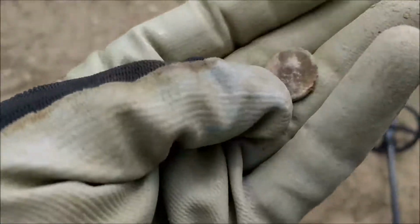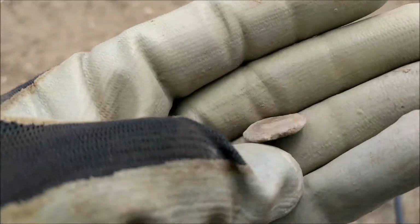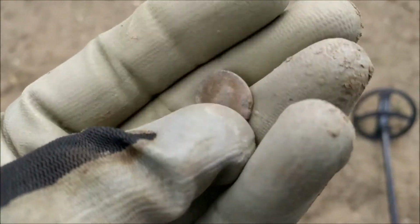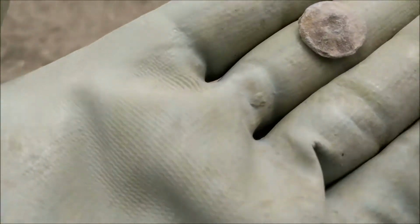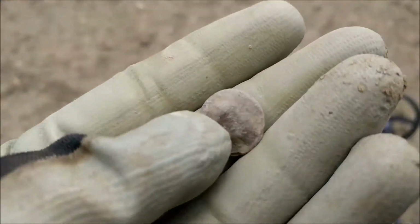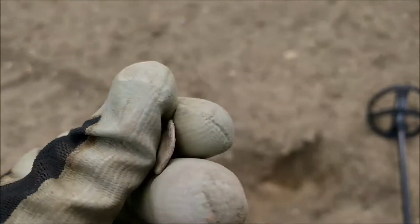I just found something strange. It looks like a coin with a face on it here. And on the back side there's also something on it. It doesn't look like a button, but maybe it's gonna be a button. Maybe it's gonna be a very old fake coin. I'm gonna wash this with water and really looking forward to what it's gonna be. Very interesting. Cool. Okay, let's continue.